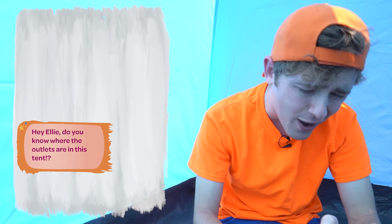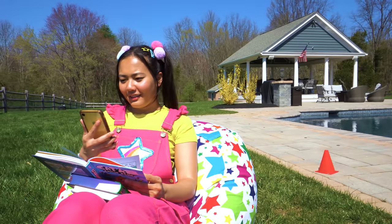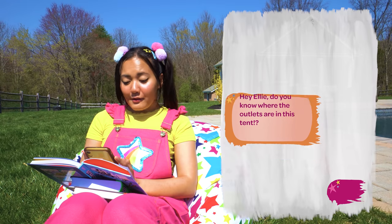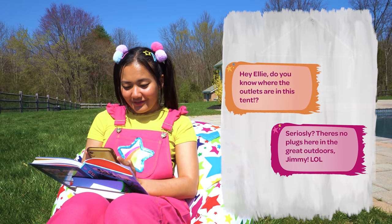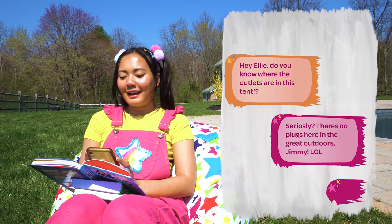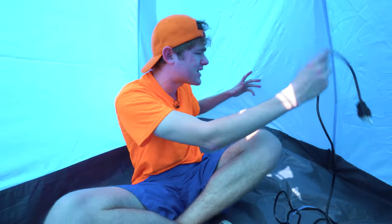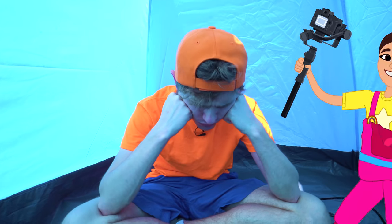Hey, Ellie, do you know where the outlets are in this tent? Seriously? There's no plugs out here in the great outdoors, Jimmy. LOL. Still have that book for you, though. Oh, no. No outlets. No, no, no. This can't be happening. Oh, no basketball, no movies, no video games. This is the worst tent ever.